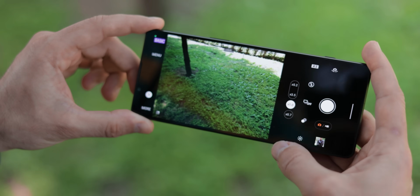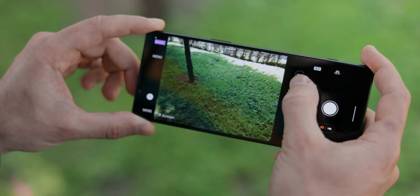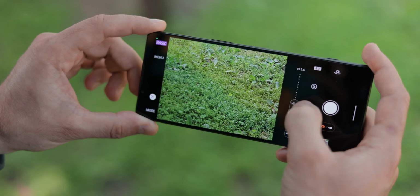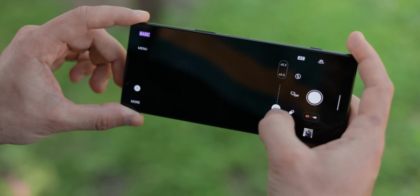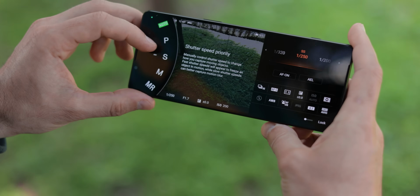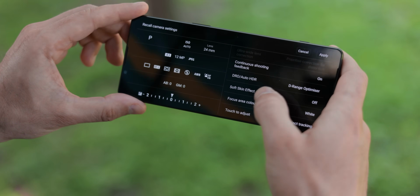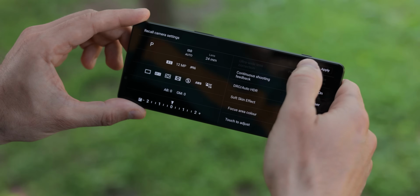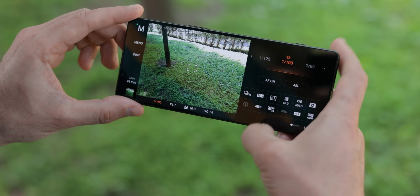So first things first, this is the camera interface on the Sony. It's completely different from most other phones. It looks like a pro camera interface and takes some getting used to. You have this dial in the corner and most people will stick with the basic mode, which is kind of the default, but you also have manual modes to take full control of individual settings. Now our only complaint here is the low resolution viewfinder. You have tons of options, but the viewfinder looks grainy compared to other flagships. Alright, so now let's jump into the videos and the images.